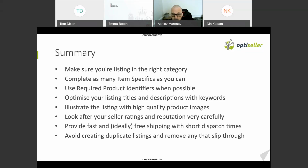And avoid creating duplicate listings and manage any that slip through. Remove them quickly before eBay removes them. Just keep on top of that as a process. Put it into your weekly management of your eBay store, and ensure that you keep on top of it.